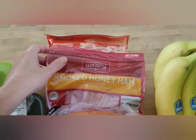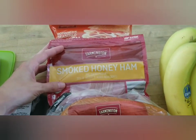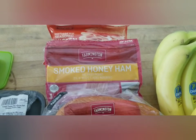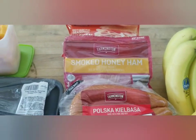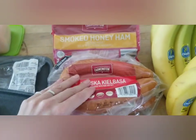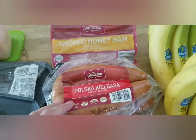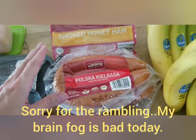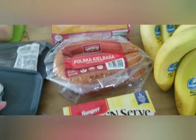I picked up a couple of packages of lunch meat. This is totally a convenience thing. My kids will eat lunch meat and cheese every day of the week gladly. The smoked sausage was also a convenience thing. I wanted an easy dinner for one night, so I will come up with some use for that.